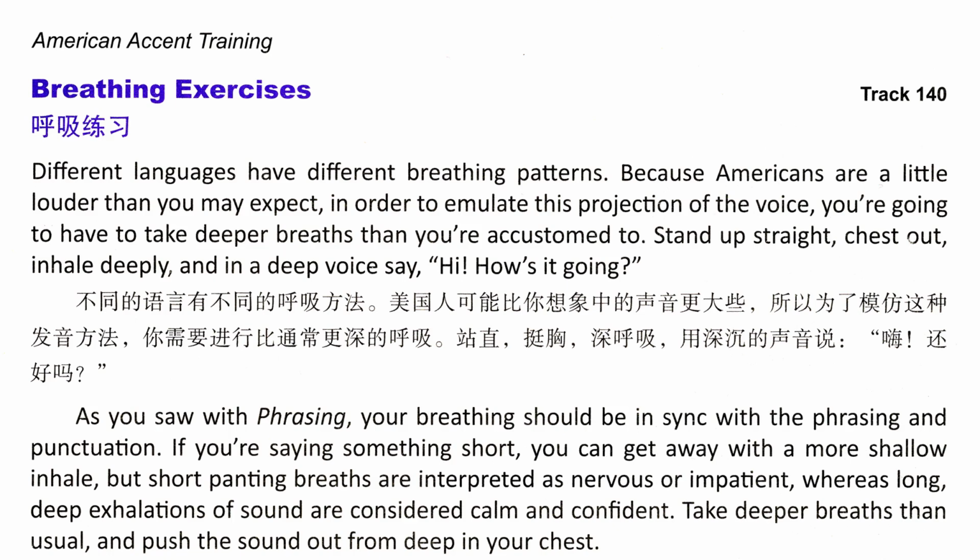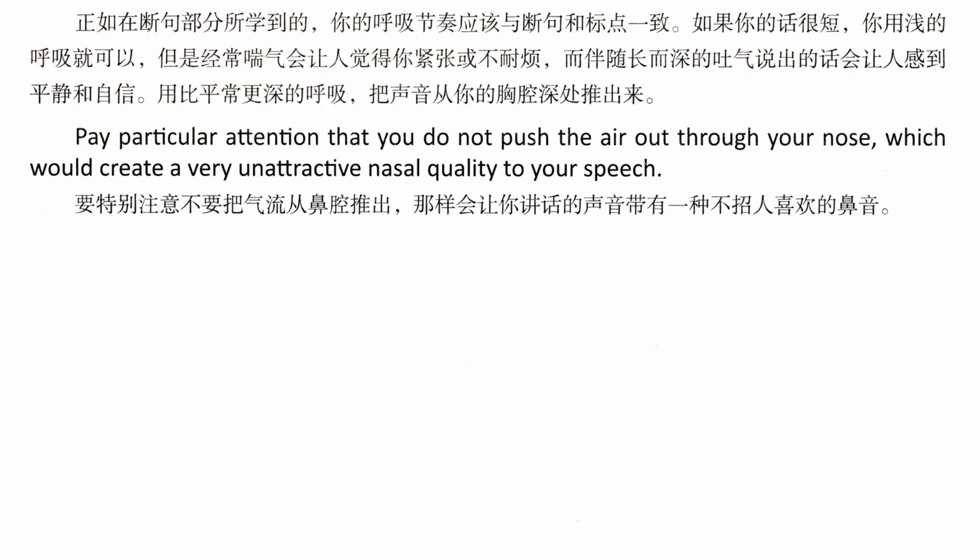If you're saying something short, you can get away with a more shallow inhale, but short panting breaths are interpreted as nervous or impatient, whereas long, deep exhalations of sound are considered calm and confident. Take deeper breaths than usual and push the sound out from deep in your chest. Pay particular attention that you do not push the air out through your nose, which would create a very unattractive nasal quality to your speech.